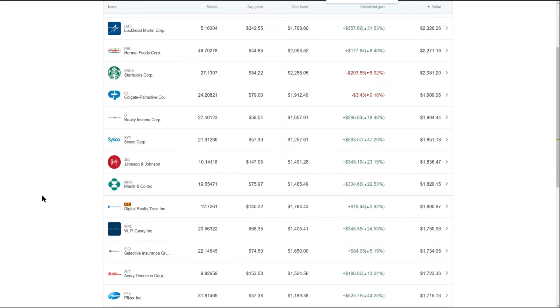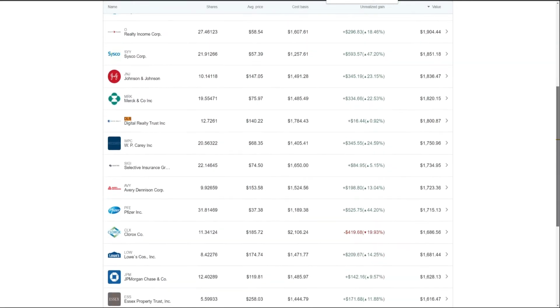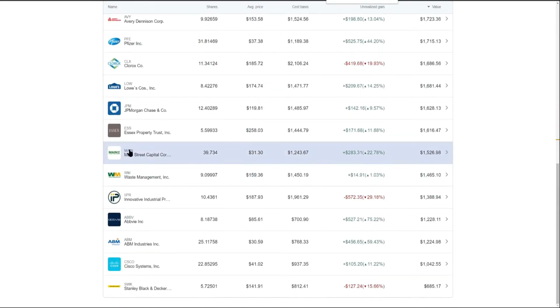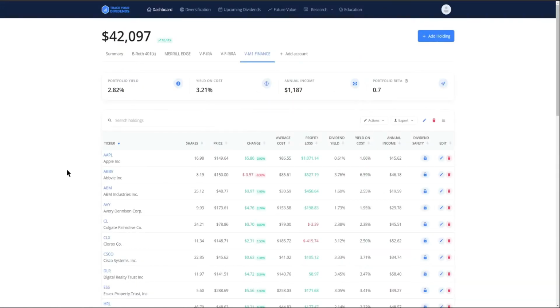We also added to Starbucks here. So our new shares is 27.1307. Our new cost per share is $84.22. And then the final one that we had added to was Waste Management. And we now own 9.099997 shares of Waste Management with the cost basis of $159.36.